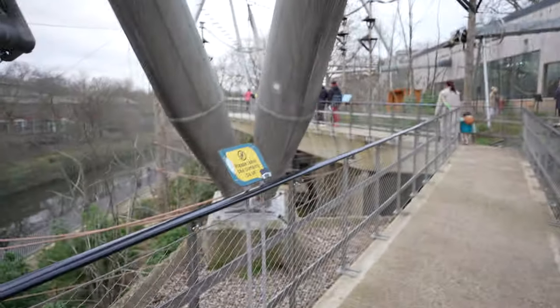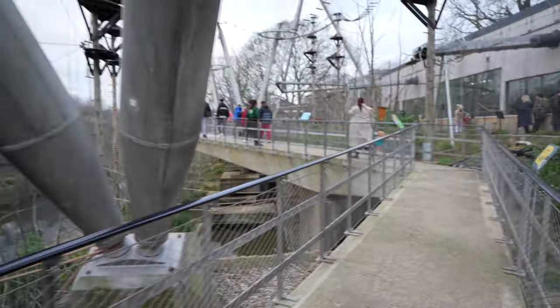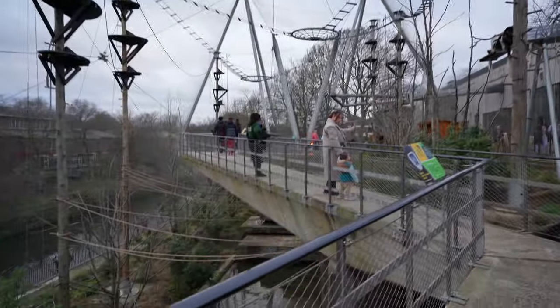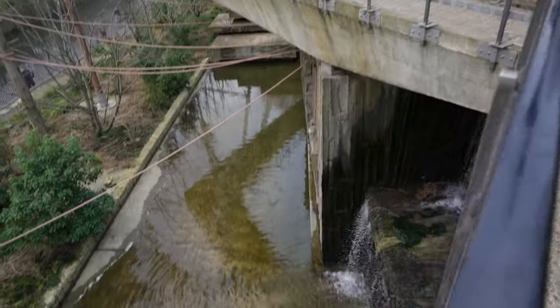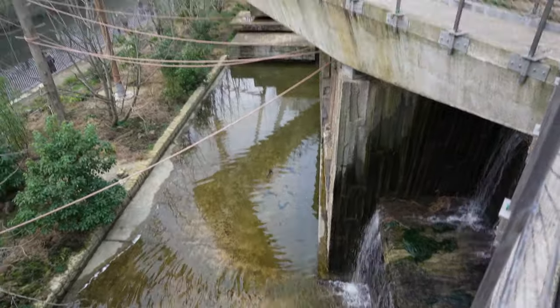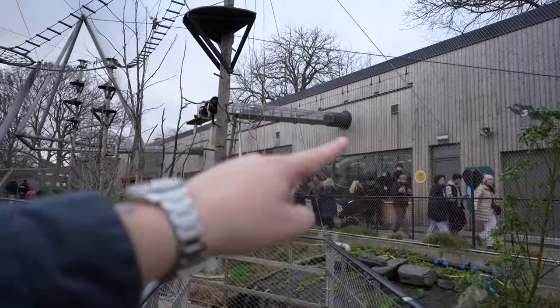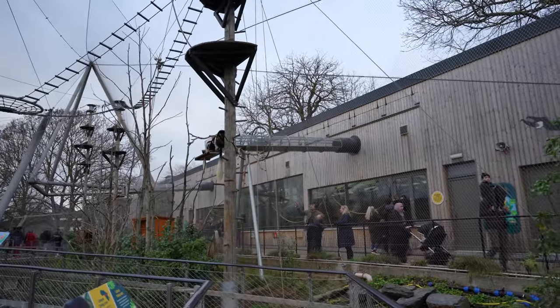In we go. In with the monkeys in Monkey Valley. And they are Colobus monkeys in here. They can jump. They're free to roam, so you are in with them. I mean, this structure is just incredible. Really, really cool. We're up quite high, you've got water down below. They've got free roam of the whole place. They can also go through these tunnels and go back into the house as well.